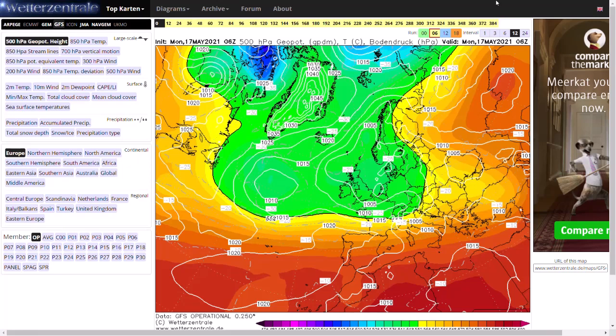Welcome everyone back to weekly weather updates, and this afternoon we're going to have a look at the latest GFS ensembles. We'll have a look at some precipitation charts, and then we'll focus on the big thunderstorms that we're seeing across parts of southern England, southwestern parts, part of the Midlands today.